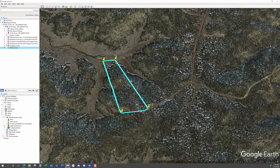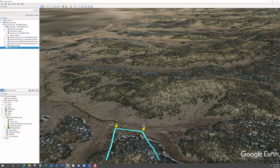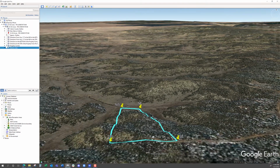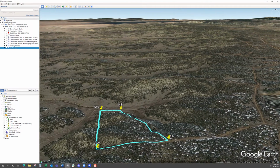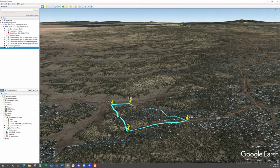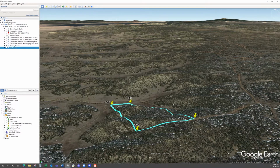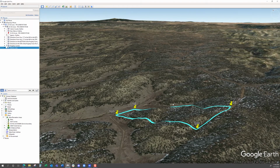And now let me show you. I'm going to do a loop on Google Earth just so you can see what you can expect in every direction here. So we'll start north, and we'll do a full loop around the property. I've got the terrain turned on, so you can see hills and mountains too on Google Earth. So here we're looking north. Here we're looking at northeast.